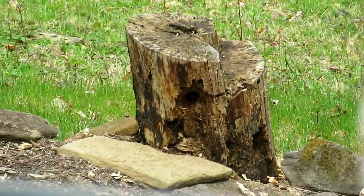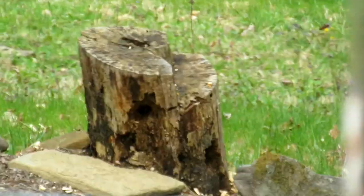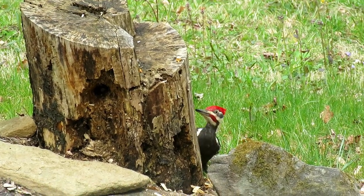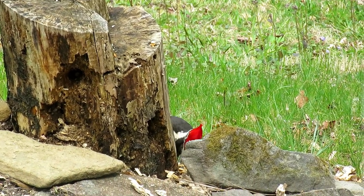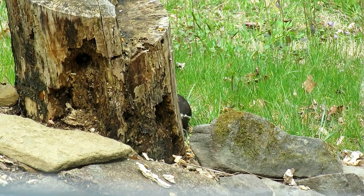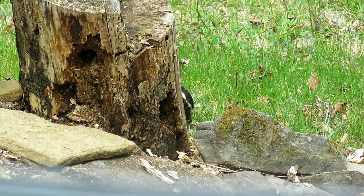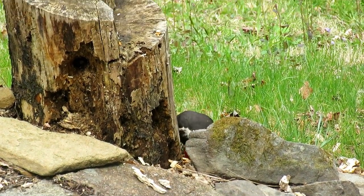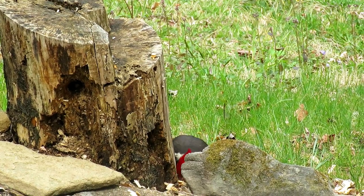I'm filming through a window because I don't want to disturb him. And unfortunately, the window's pretty clean, and these cameras can do an amazing job of shooting through windows. I have the screen removed just for this purpose, though. You got to remember to remove the screens. That's the male.